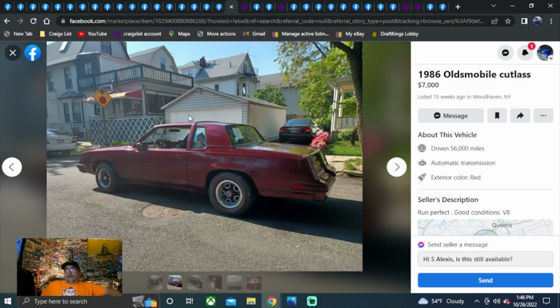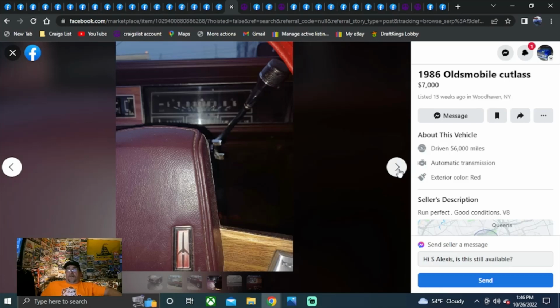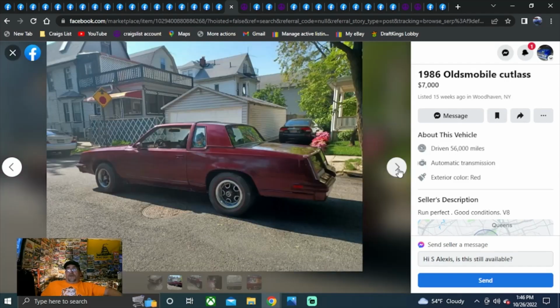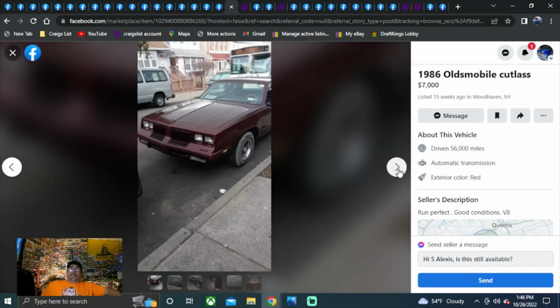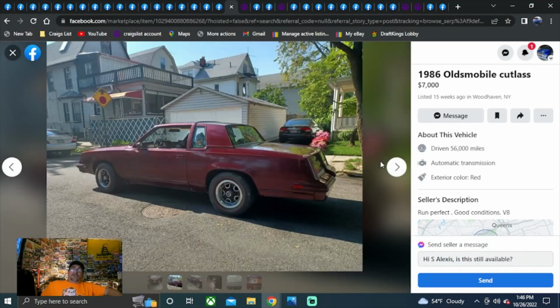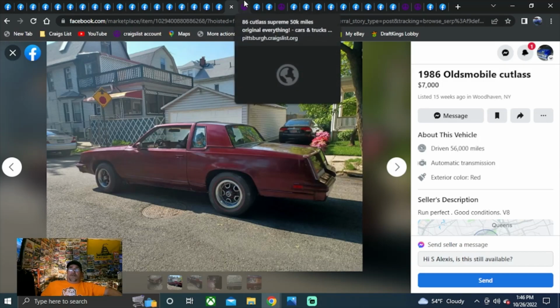They painted all the trim, the vinyl top, everything. Shot it all. I mean, it's one thing when you black it all out, but I don't know. I don't like it. That's me. And if you dig that, that's how it's been done. 7 grand, 15 weeks, New York.